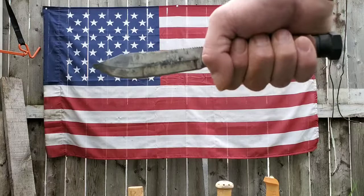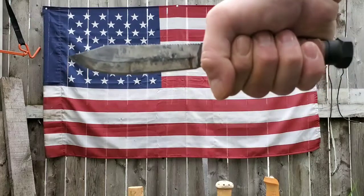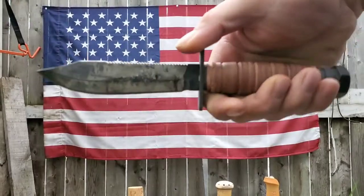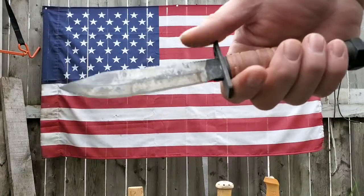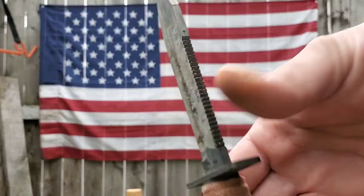Got the Ontario Knife Company. Oh man. Look at that, boy. It's a nice knife. A lot of people have complaints about it. It'll snap, this will come unloose, but I don't know. I don't use it that much, but when I did use it, it seems to be alright. Seems to be fine. Stout blade.